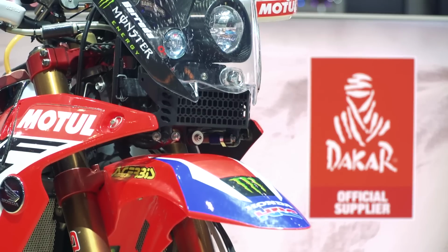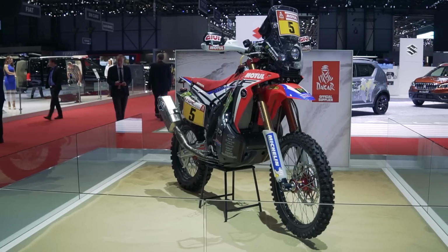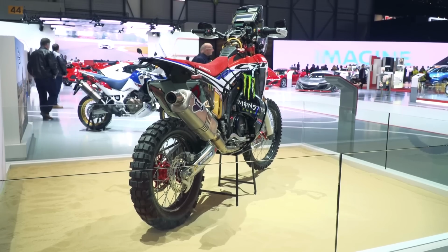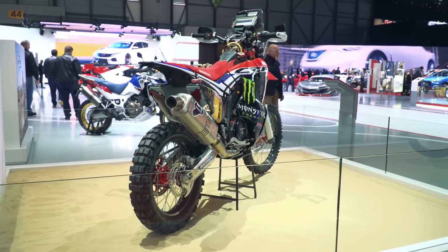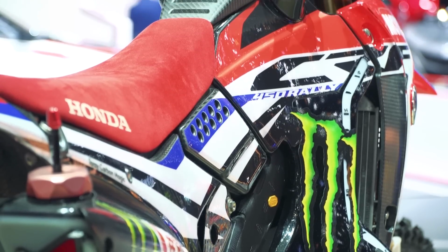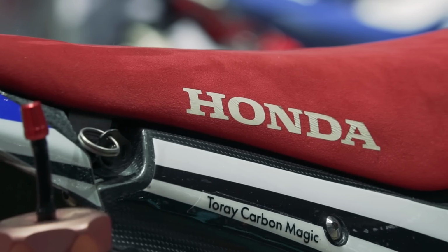£450,000. The keen-eyed among you will notice that the Honda CRF 450 Rally is not exactly a car, lacking as it does 2 wheels and quite a lot of bodywork. But will you just look at it? 5 of these were rallied by a Works Honda team on the 2018 Dakar, with one of them finishing in second. So what's to know?